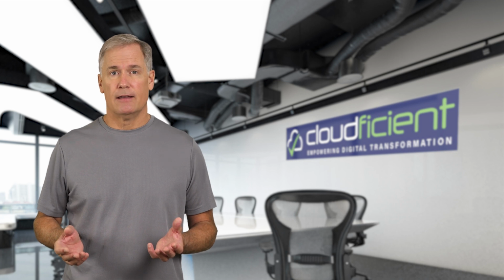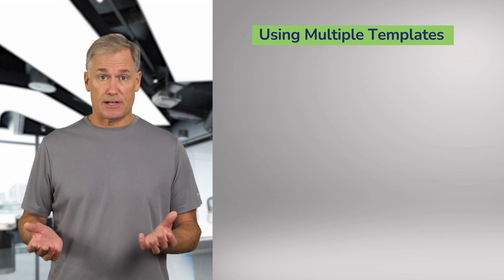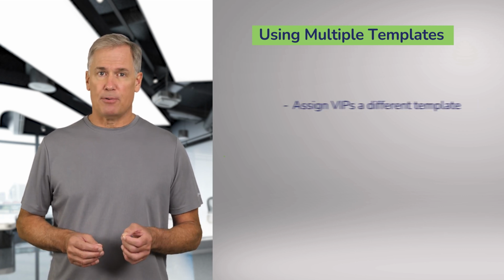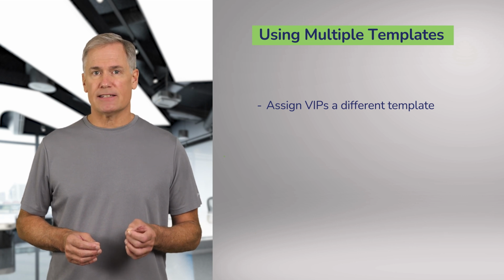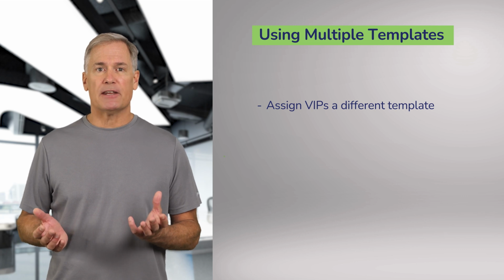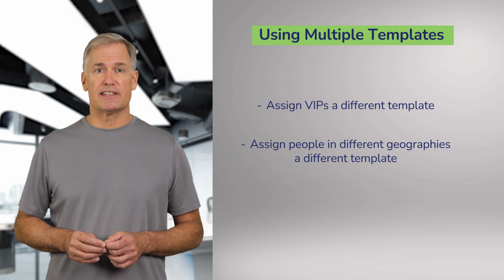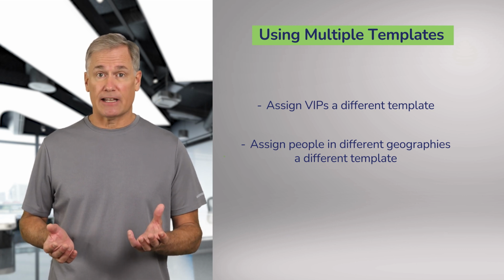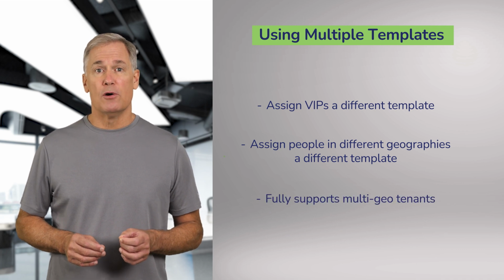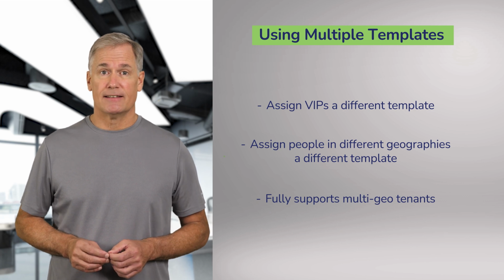Almost all customers require a few workflow templates to account for different user groups, departments, or remote offices. For example, you might need to assign a different license to VIP users or give VIP users an auto-expanding personal archive. For customers spread over multiple geographies, different templates targeting different languages may be created. All CloudFision products also fully support Office 365 multi-geo tenants.